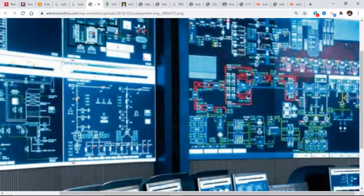I know it's kind of blurry on the screen, but this is a pretty good quality picture. If something happens on this screen, he's going to get a flashing indication here, and he's also going to get it on his desktop. When he gets that flashing indication, it's also going to give him a recommendation: if I open this switch here and this switch here, I can isolate the problem.